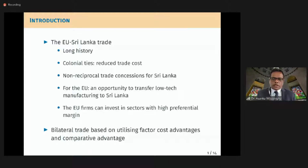For the EU, this mechanism gives an opportunity to transfer low-tech manufacturing to Sri Lanka and profit and efficiency-seeking investment. EU firms can invest in sectors with high preferential margin. That means the difference between most favored nations tariff and GSP plus tariff, which are equal to zero in most commodity groups. So bilateral trade based on utilizing factor cost advantages and comparative advantage is a way forward for the EU and Sri Lanka in increasing trade relations.